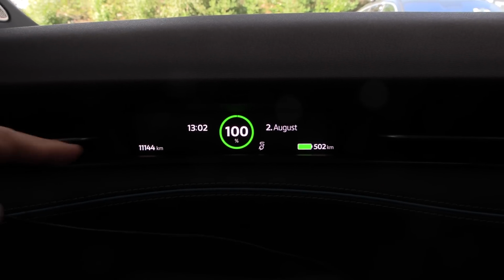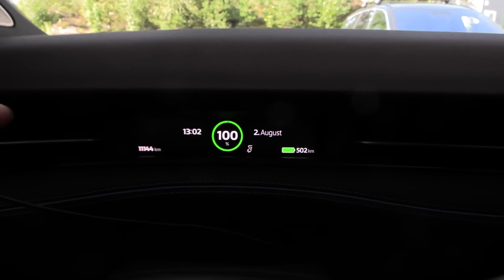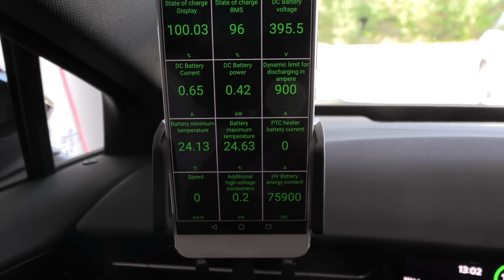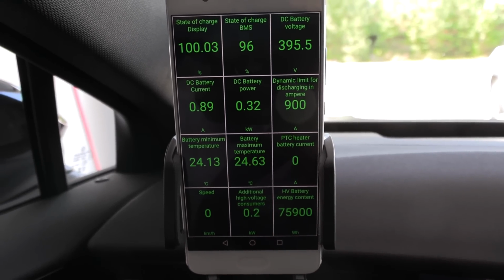Okay, we're done charging. 100%. This car has done 11,000 kilometers, so it's not that new. 502 kilometers claimed, and then here Car Scanner says 75.9 kilowatt-hours now. All right, let's go then.